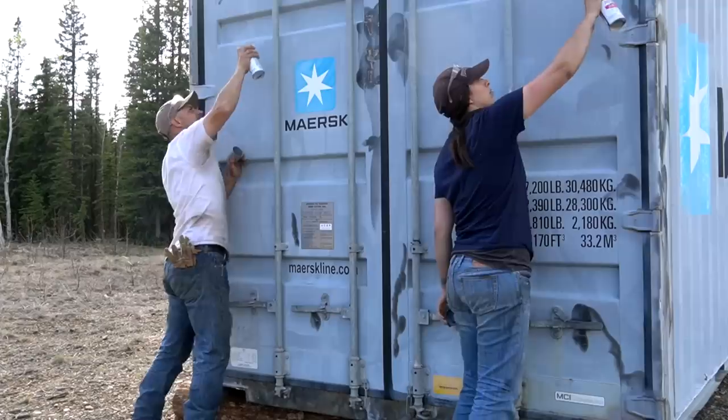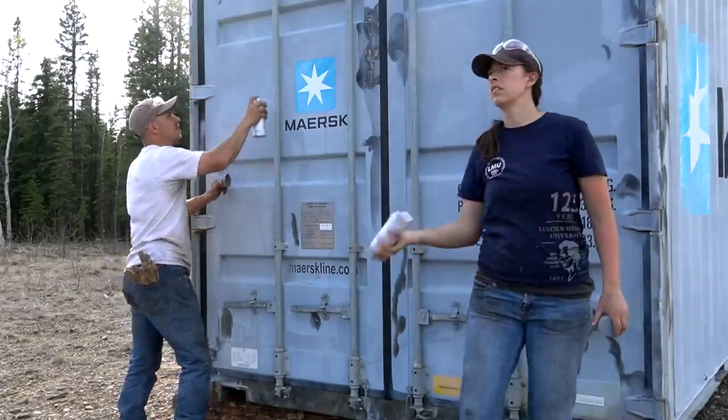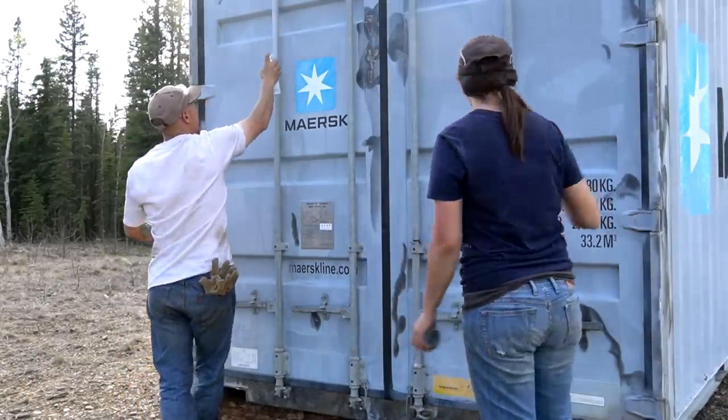Much better. Will it protect it though and make it look better? He's trying to lay on the tarp.